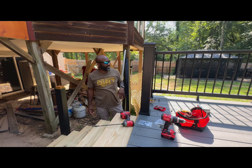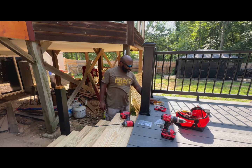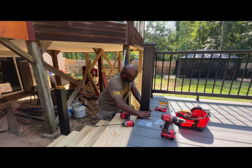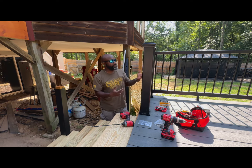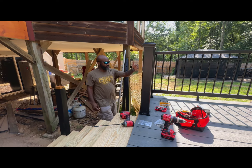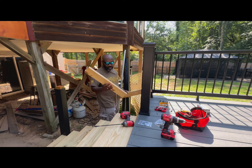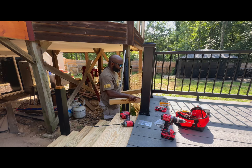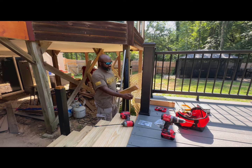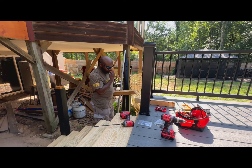You say all that looks easy? Trust me, it took a couple tries for me to figure that out. A lot of trial and error, but once I figured out the proper way to install it, that is it. So now all I have to do is run the rails this way and we'll be good to go. I'm going to use a 2x4, put that down flat so I get the correct height for this lower bar, which is 4 inches off the ground.